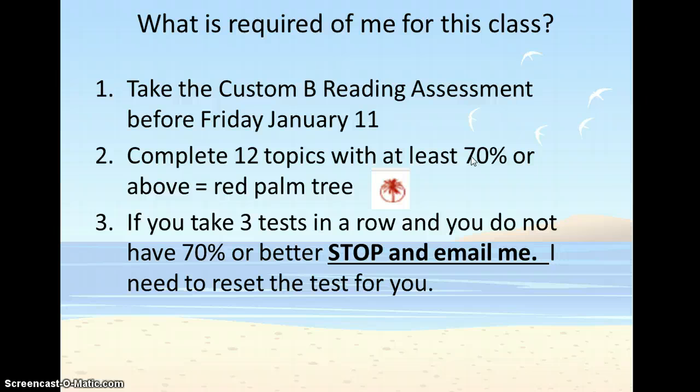Okay, that's why you really, really want to take your time, because the more times that you do not reach the 70% or get your red palm tree, the more tests you have to take. So you really want to learn the material and get to a point where you've got it down. If you've got any questions, send me an email, and otherwise, best of luck as you get started. And once again, I think each topic will be worth 100 points, so you'll see it in your grade book. And that's how you will climb to your 60% to pass.